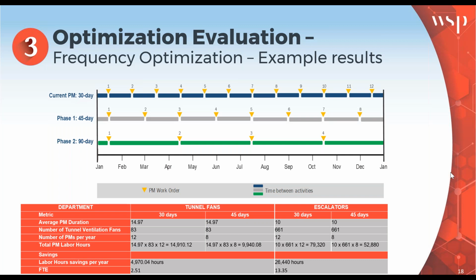In each scenario, there was some fairly significant savings, around 5,000 hours for the tunnel ventilation fans and around 26,000 hours for escalator maintenance, and this is on an annual basis. So very significant savings from just moving that cycle. Now you have to do the analytics and you have to pilot this to validate that you're not introducing failures along the way, but it's a very, very valuable technique.